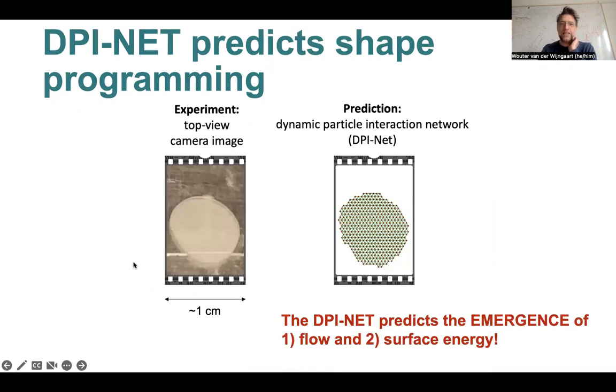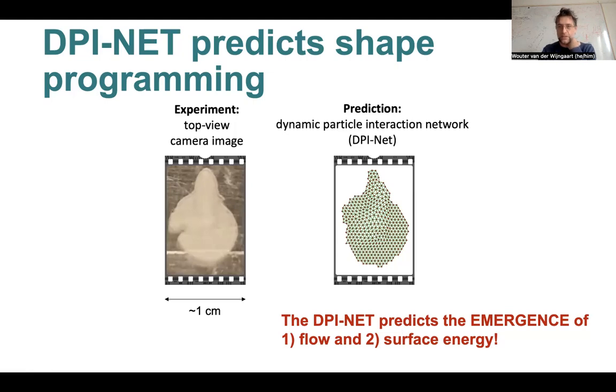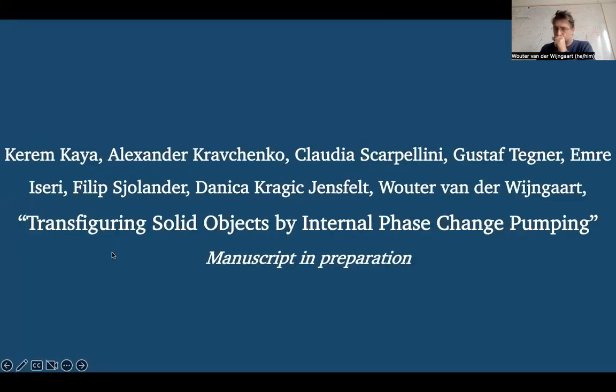We use DPINet programming to predict the shape, and here you can see, for example, how this DPINet can predict the shape of the actual pumping of the material very well. And it actually can predict the emergence of flow and the emergence of surface energy. We show that it's a very interesting way of modeling this type of material. This work is in preparation for a manuscript, and it will be published with the title Transfiguring Solid Objects by Internal Phase Change Pumping.